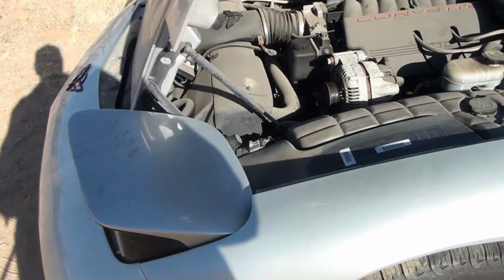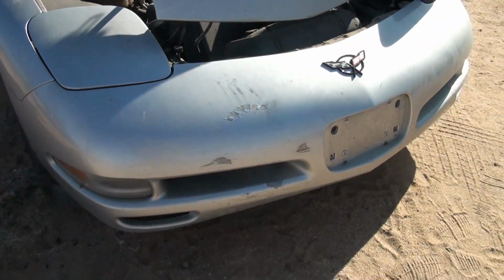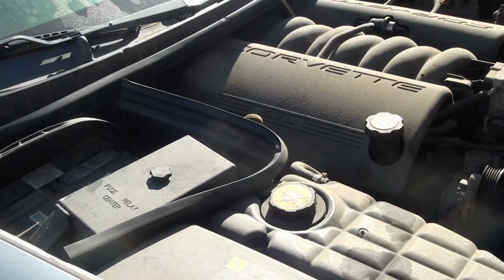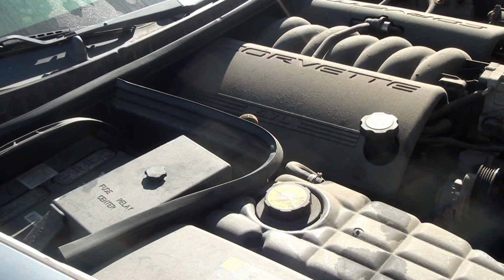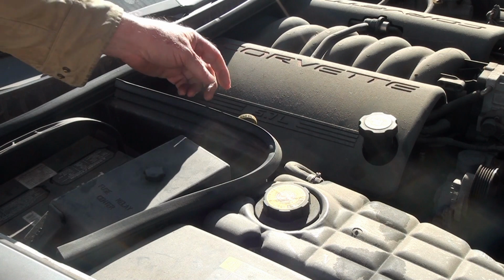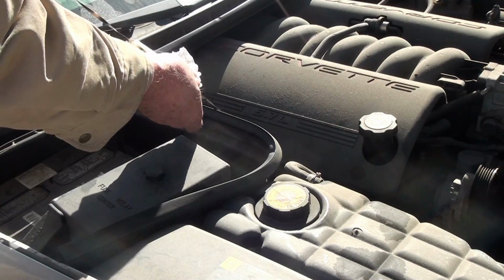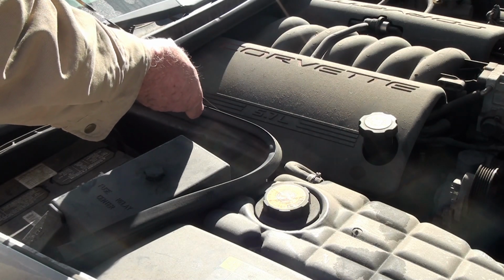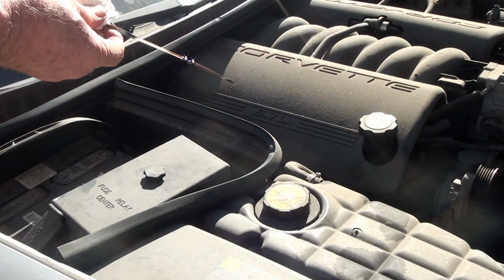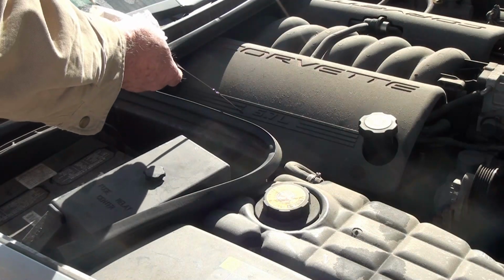I'll get the headlight down in a minute. But the main thing that I wanted to check, because this car was listed as mechanical, is the oil, because I do not want to see water in the oil. Oh, that is nice. That is so nice. I was so worried about that. Okay. Just needs an oil change.